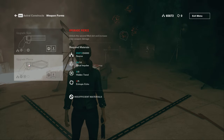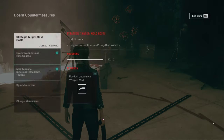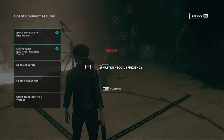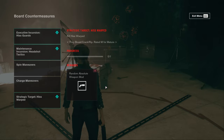I still need more Entropic Echo. And for the spin, also more Entropic Echo. Ah, finish the mold hosts thing. Kill Hiss Warped. Ooh, reward is a random absolute weapon mod, so level 5. I'll take that.